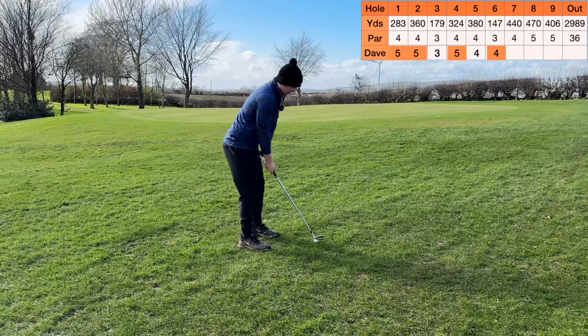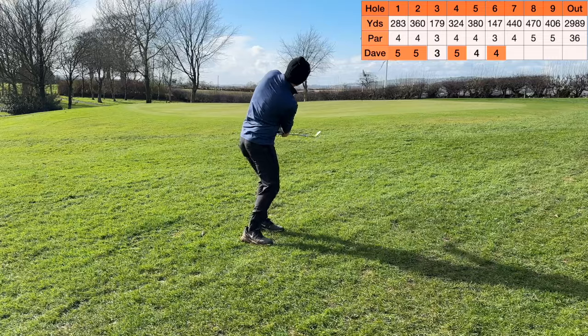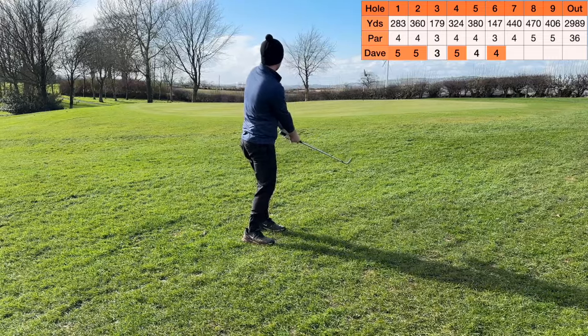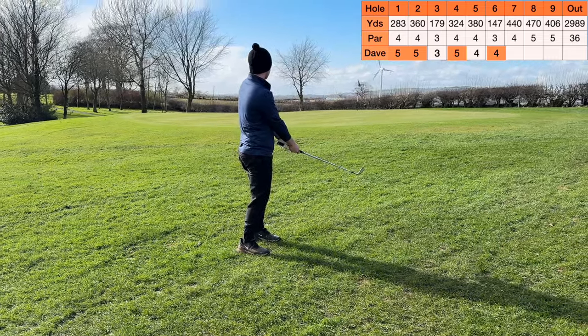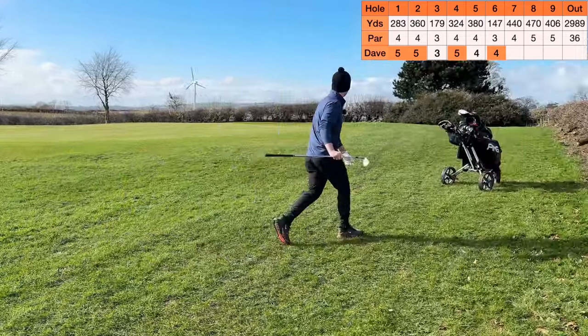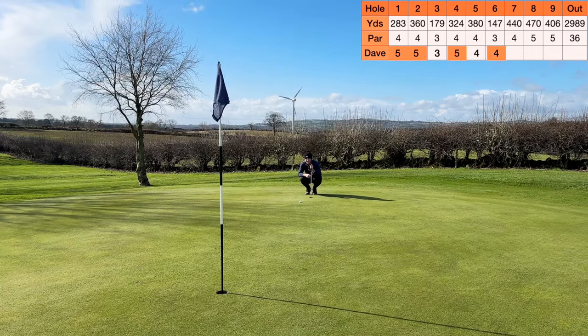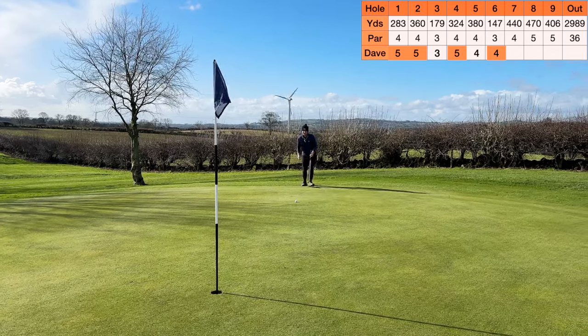Hopefully just run this up the hill. Pitching wedge in hand. Come on in. Come on in. Tell you what, it's not a bad attempt, but I'm putting downhill, which I probably do not like. This is a big par putt. It's a big green, I can tell you that.